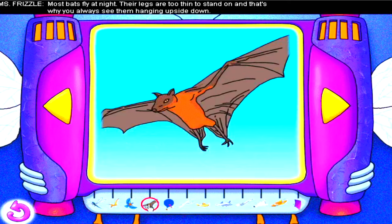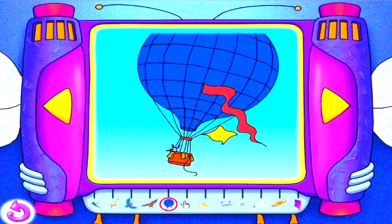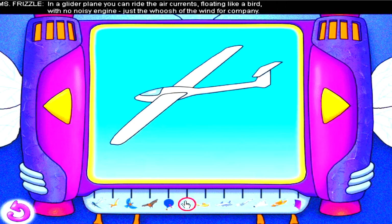Most bats fly at night. Their legs are too thin to stand on, and that's why you always see them hanging upside down. 1999 was a good year for hot air balloons. A balloon flew from Switzerland non-stop around the world and landed in Egypt. In a glider plane, you can ride the air currents, floating like a bird, with no noisy engine, just the whoosh of the wind for company.